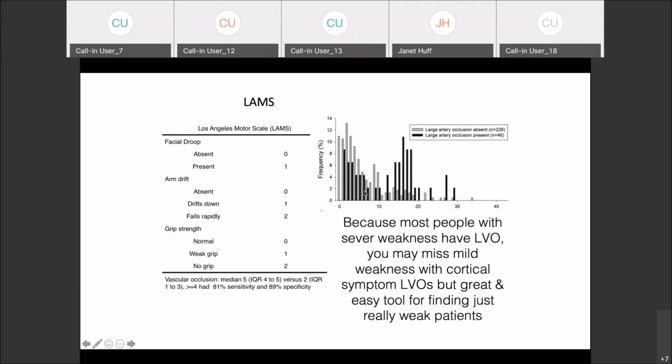Okay. The question is, will these people go into collateral failure or not? That's a question that we're still looking into and we're doing some trials on. But the point of the matter is that's how you get away with severity only, because most severe strokes are LVOs, but not vice versa.